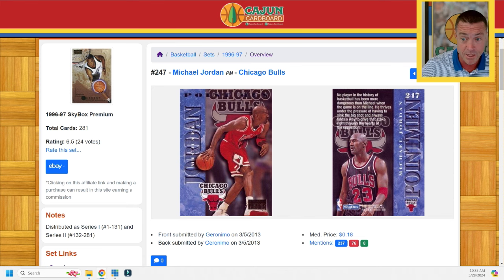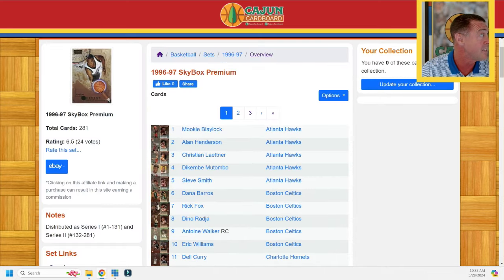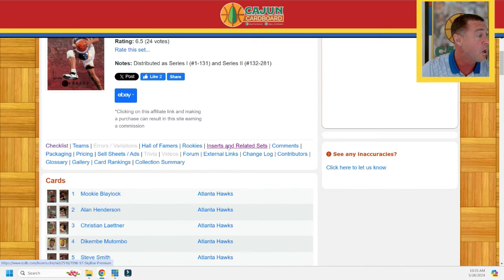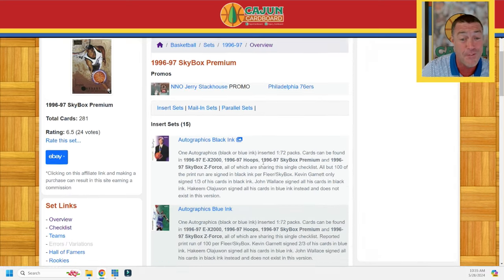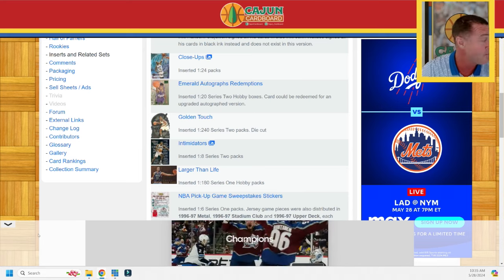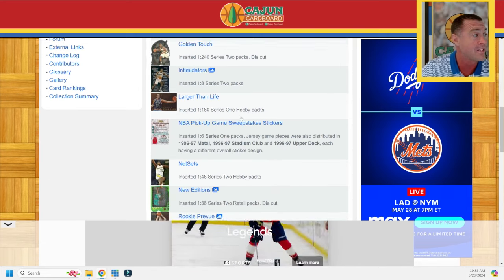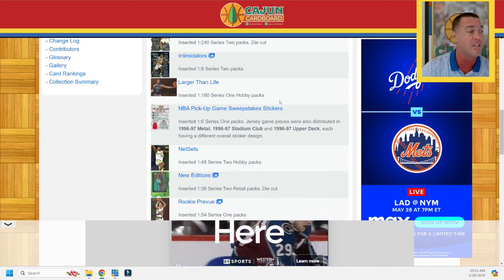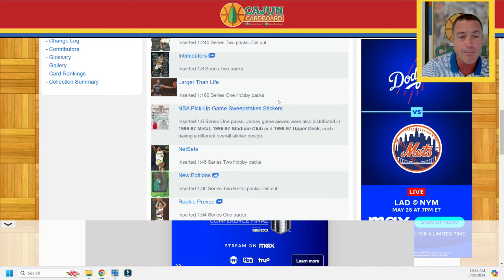We're talking about the Golden Touch, so let's get this out of the way. It's an 11% gem rate for the card that you see on your screen. All right, let's keep talking about this, and let's look at the insert sets that come along with the 1996 Skybox Premium. There are a whopping 15 insert sets, as you can see on Trading Card Database. For those of you interested in figuring out what website this is, it's an invaluable resource. It's called Trading Card Database, and it is tcdb.com.